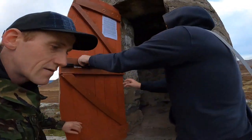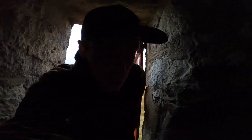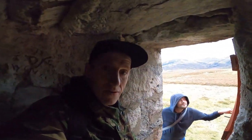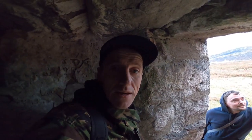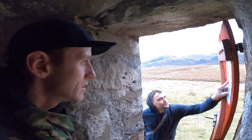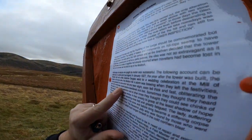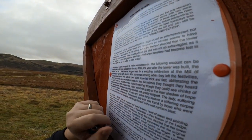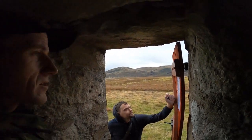So Highlander 87 has just been reading this, and he says that a lady actually sadly lost her life trying to find this place. What year? 1827. 1827. It was a storm. The tower was built. Aye. Miss Catherine Douglas. Miss Catherine Douglas, folks, and she lost her life trying to find this tower in 1827. And that just shows the adversity to get into a piece of land like this.